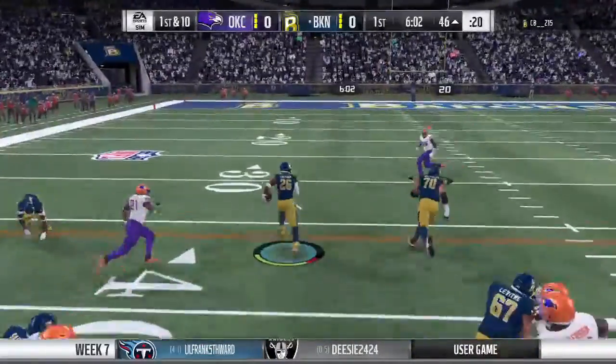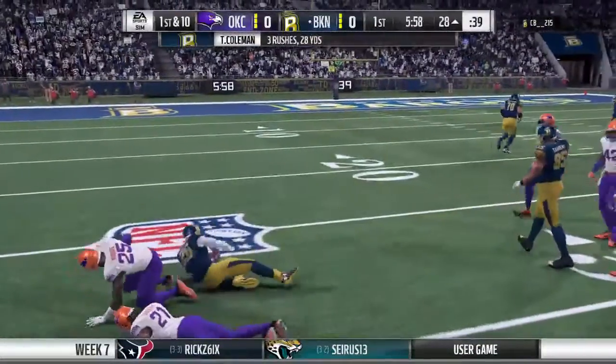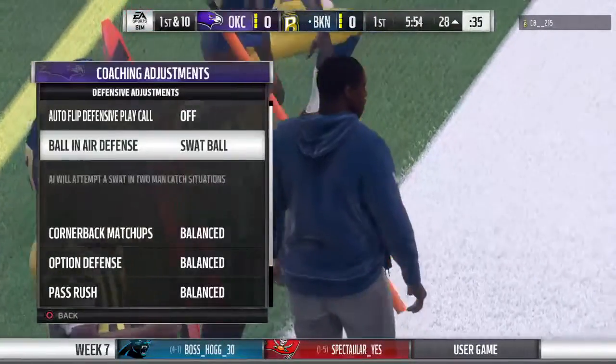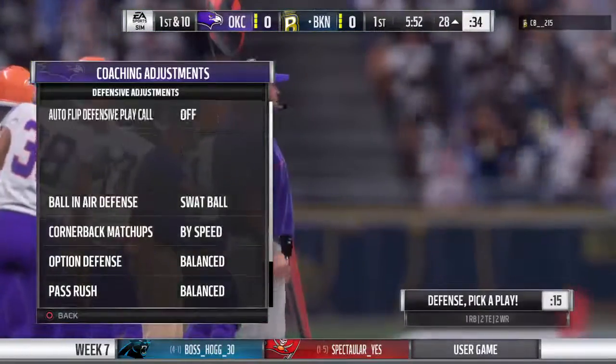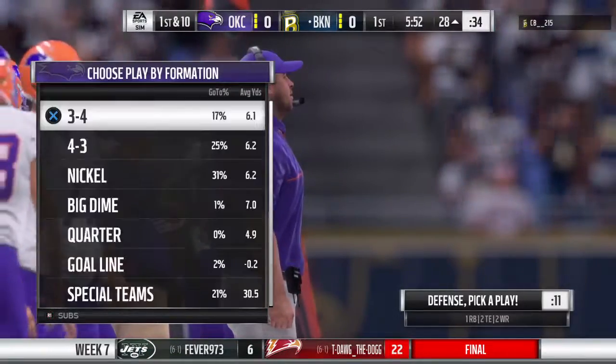Coleman, and he's got some space here. And he's going to get this inside the 30. He goes for 18 there as the drive will continue. Relatively small sample size, but that's his longest run of the first quarter. Bounced it out to the outside to make it successful.